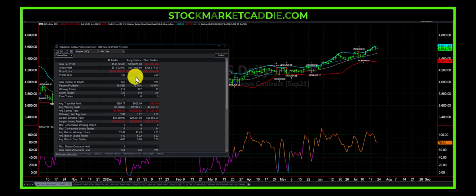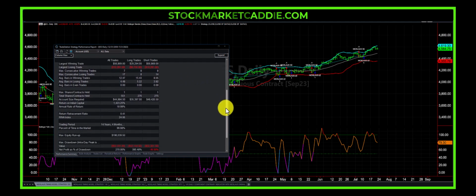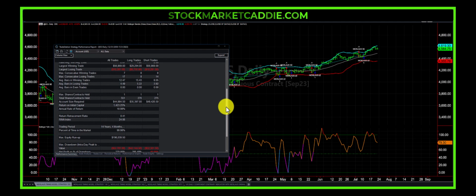Now again, this has no exits in here. It's just operating broadly. And there's much more information. This is just on the ES. And so we can come down and show you, and this is in the market 99% of the time, which would not be a good idea.